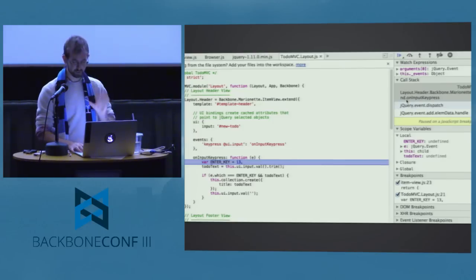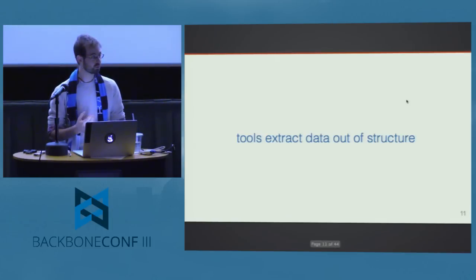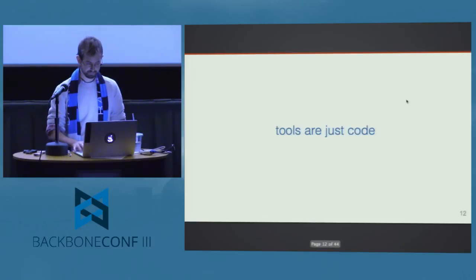So tooling is awesome. Some of the main takeaways that I had while working on Pry and thinking about these things were that tools really just extract data out of structure. The reason why Pry works is that we can get data out of Ruby. We can get way more data out of Ruby than we can JavaScript. The reason why we can get data out of Backbone is there's a structure to how Backbone is set up, and we can extract that data.